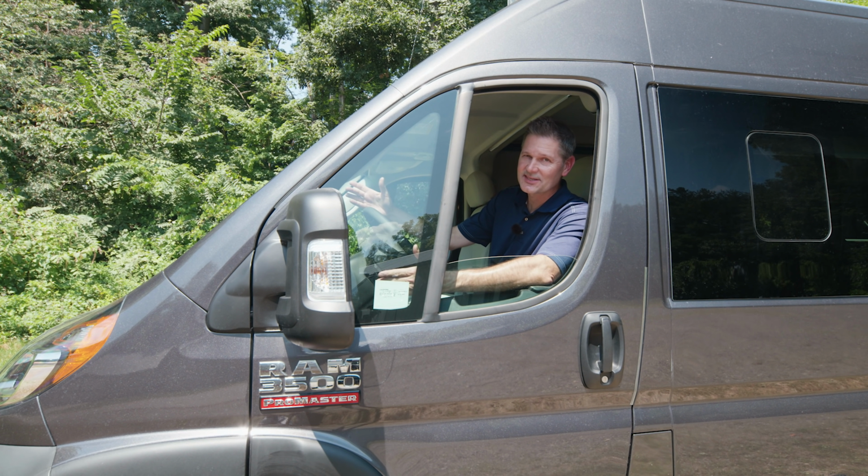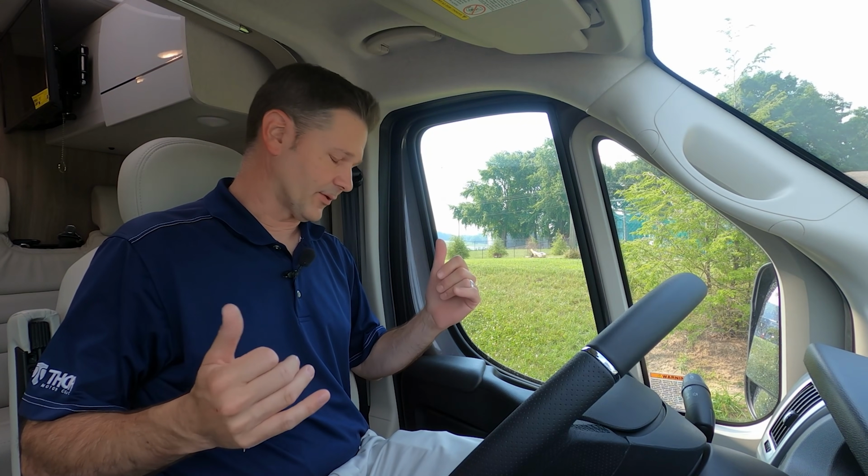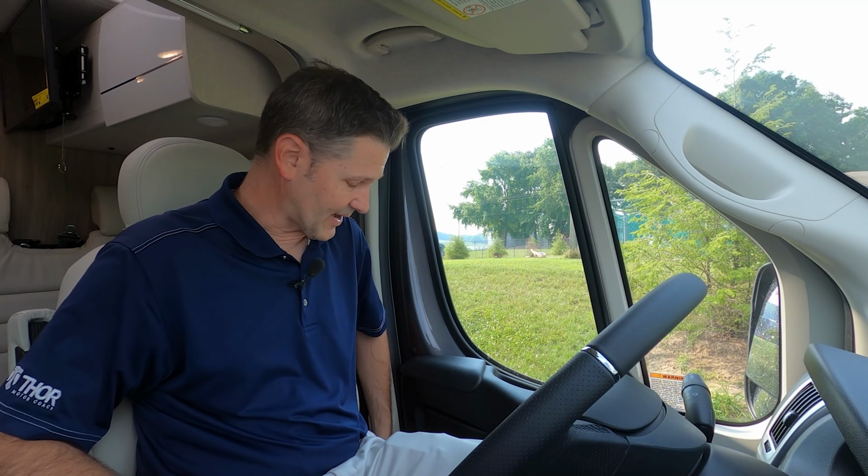So it's pretty easy to see there's a lot of features to love about the Tellaro. Something else you'll enjoy is just how easy it is to drive. We're going to show you as we take this van out for an RV road test. So let's get comfy for our drive. You adjust your seats with the levers on the side. You have a lumbar support as well, so you can dial in the perfect seating position for your treks.